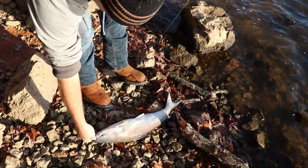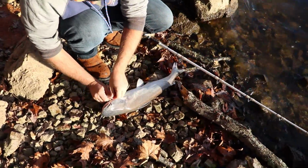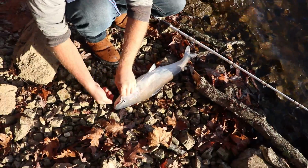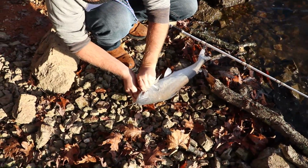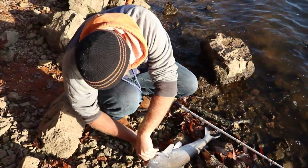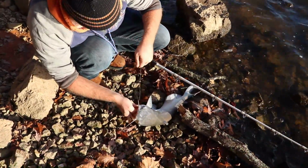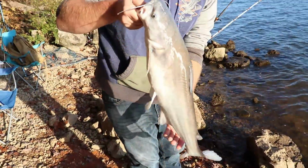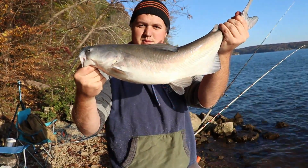Now we do see where these mussels are here, especially in the winter months. These cats right here do get some big bellies on them because they're constantly feeding up on these mussels. I don't know if the mussels in the wintertime just stay put and they're easy pickings or what, but they do get a little fatter, and they definitely feed on mussels here. So yeah, there we go.